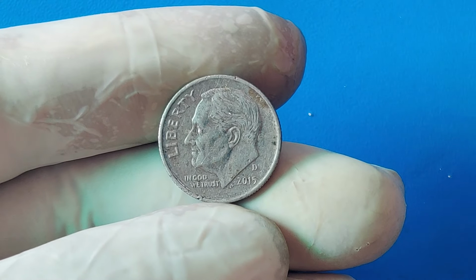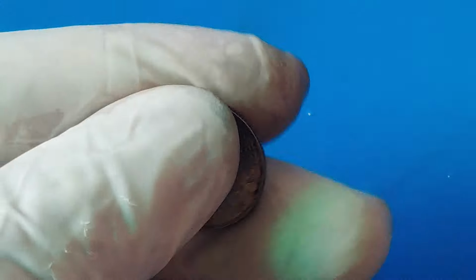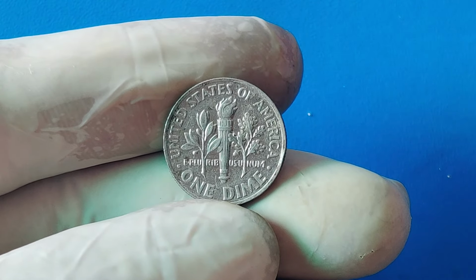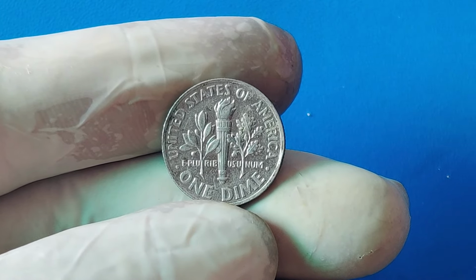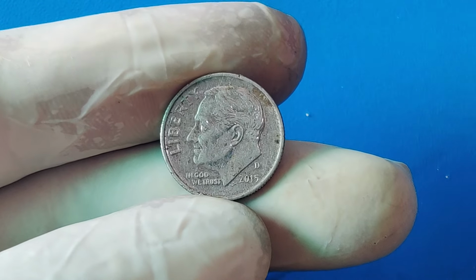Of course, another factor that plays a massive role in determining a coin's value is its condition, and this is where grading comes into play. If you're a seasoned coin collector, you know that the higher the grade, the higher the price. Coins are typically graded on a scale from 1 to 70, with 70 being a perfect mint state.